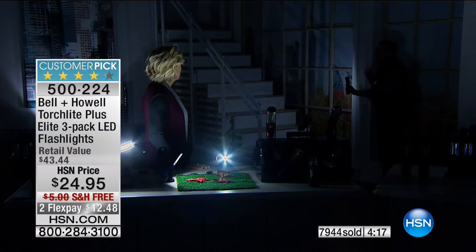And remember, because it has those COB LEDs inside, circuit on board LEDs, these two AA batteries are going to last me for just days. Fantastic. I mean, really a long time. They're really comfortable, too, if you're actually holding them, using them as a flashlight. This is one of my favorites.